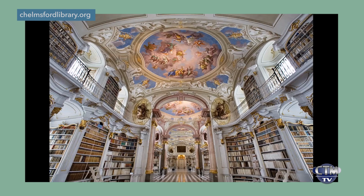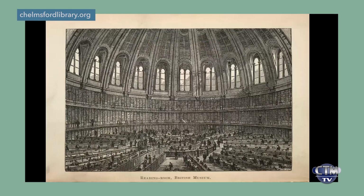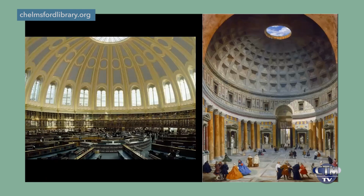So now we arrive at the neoclassical period, and we are looking at the British Museum Library, which dates to about 1855. And neoclassicism harkens back to the classical past. So we've got this big rational space, a giant circular room with a dome over it. It's about 140 feet wide. It is in every way trying to echo the great structure of the Pantheon.